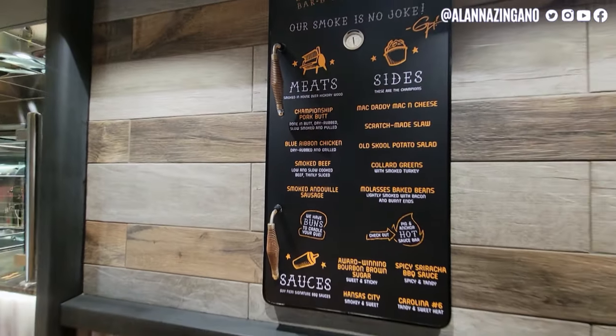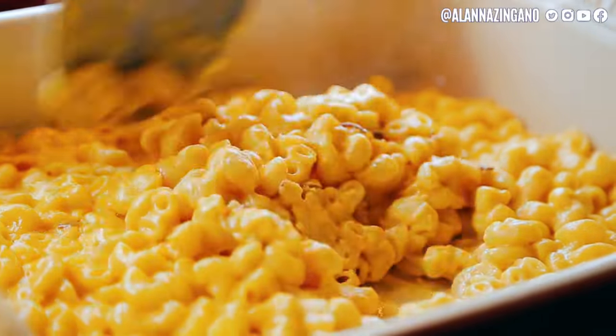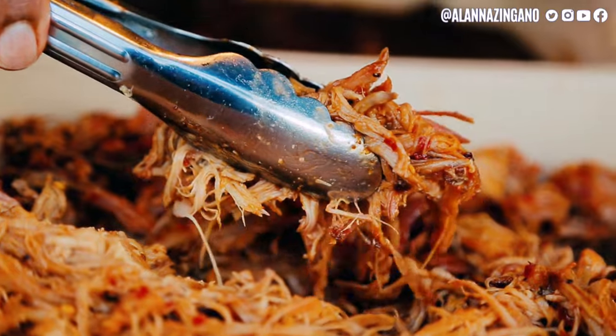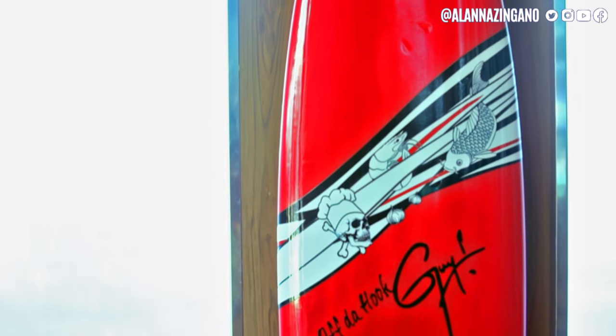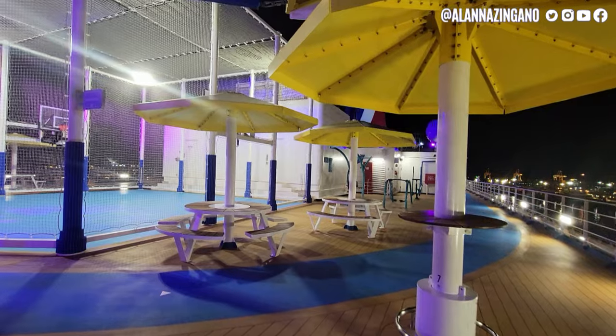Yum, yum, yum. Now let me know in the comments down below which one you would prefer here. Guy's Pig and Anchor, or Shaquille O'Neal's Big Chicken, or Guy Fieri's Burger Joint. And we haven't even made it over there yet. Lots of options for you though.